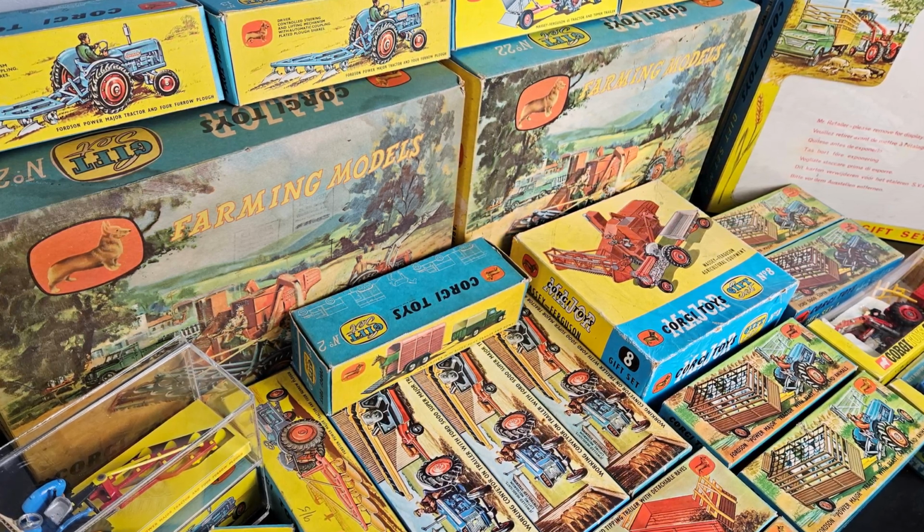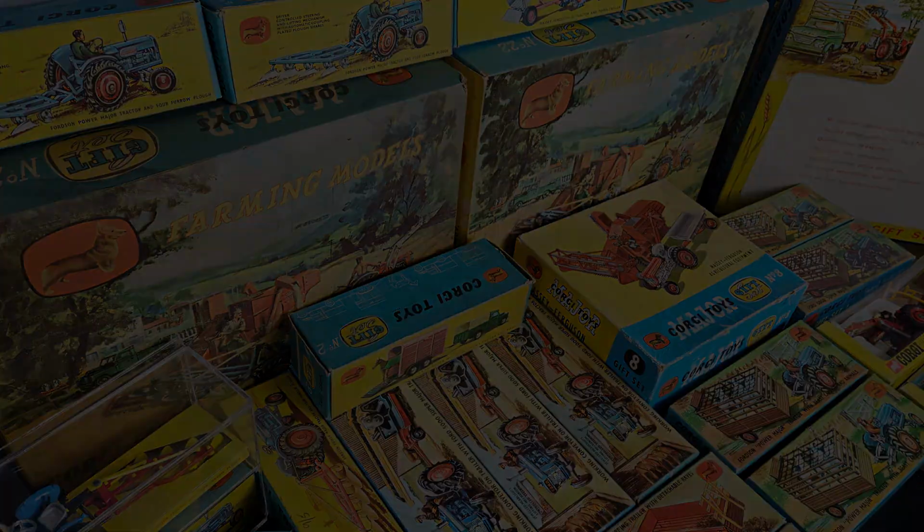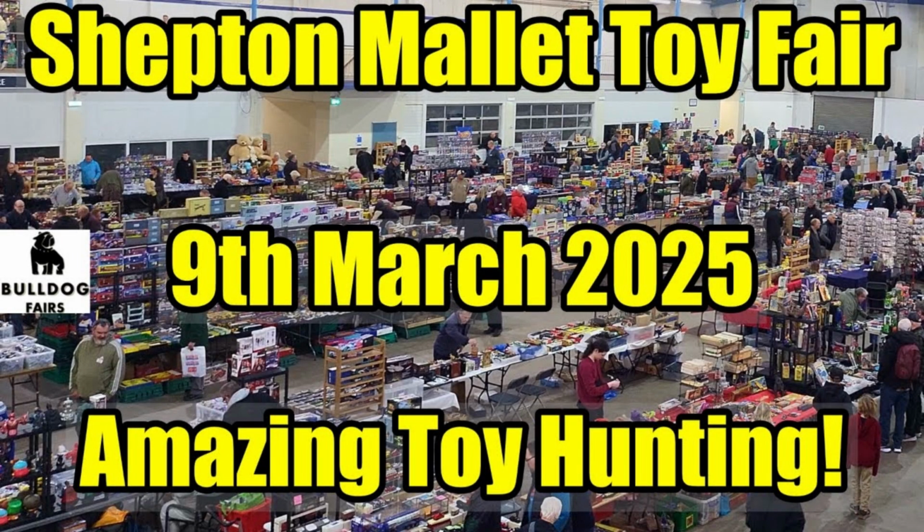Less so than the Dinky or even Matchbox. They're so uniform in a lot of cases, aren't they? As you know, Jules, with your toy fair videos, you see dealers that have got a lot of Corgi on the table. You can definitely see that from miles away. So it does work. Absolutely.